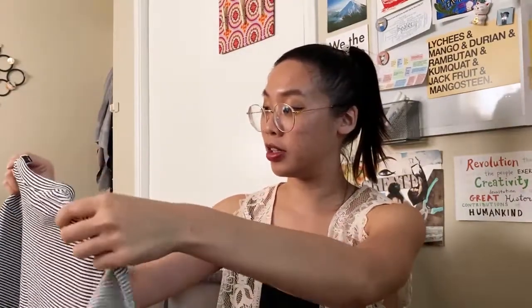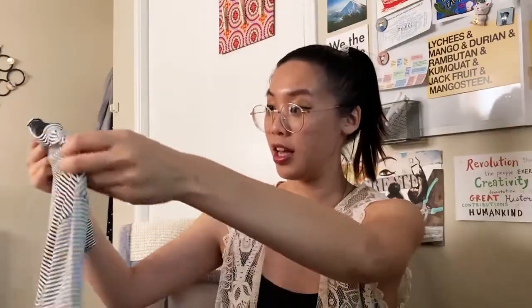This looked like it might be vintage, honestly, from the tag and how old it looks. And I love black and white stripes. I have so many black and white striped tops, but I don't have any t-shirts, which is why I got this one. I guess it makes sense to show you what I'm swapping this out with.